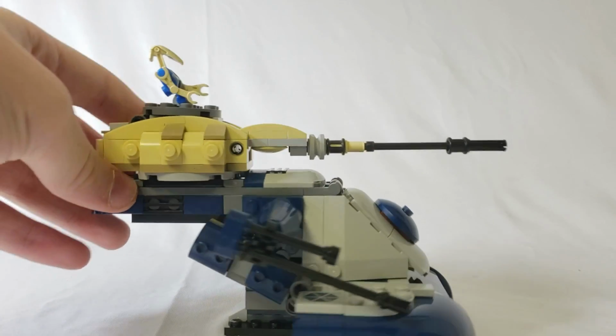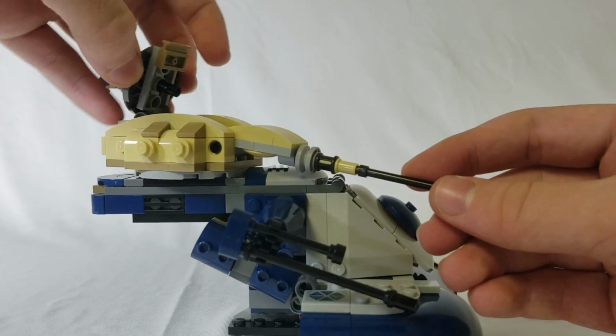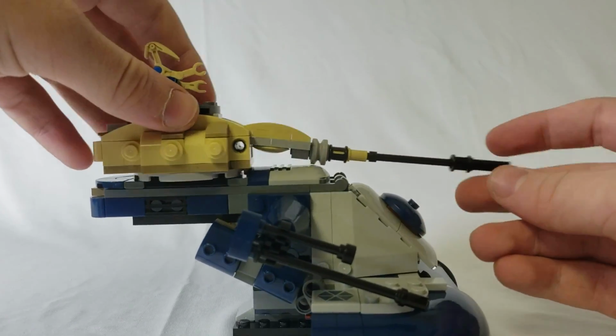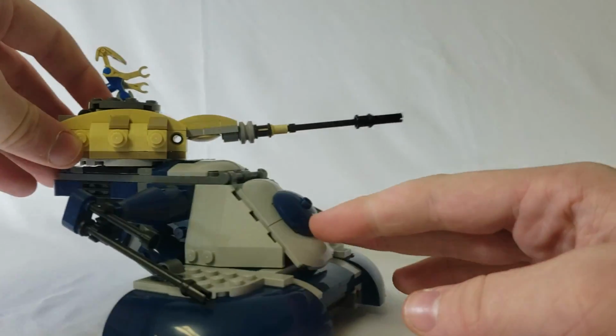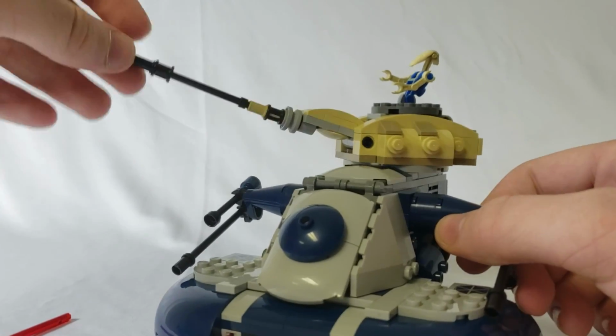But yeah, look how much better this looks. I think this looks a lot better, and I have a battle droid on there because I've messed around with this set. But yeah, look at that. Look at the way that looks. That looks a lot better, and it's fun.